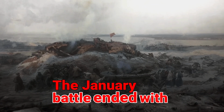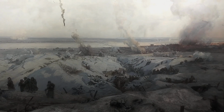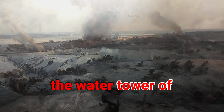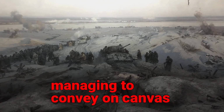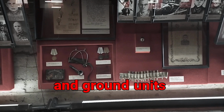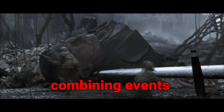The January battle ended with the encircled German army being cut into two parts and then completely routed. Conventionally, from the height of Mamayev Kurgan, you can see familiar silhouettes of city buildings: Gerhardt's Mill, Pavlov's House, the water tower of the railway station, factories. The artist painted the theater of military operations in detail, managing to convey on canvas the interaction of various branches of the armed forces, aviation and ground units, infantry, tanks, artillery. When creating the panel, the painters used a technique well known in easel painting and the practice of creating panoramas, combining events in time and space.